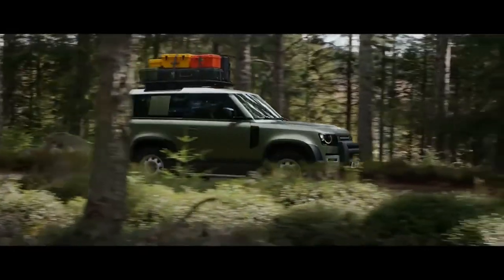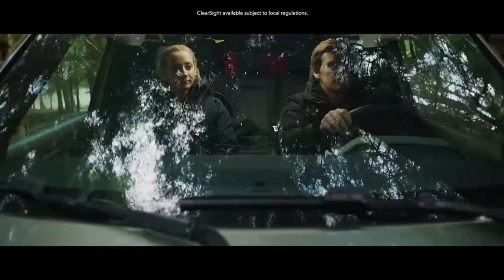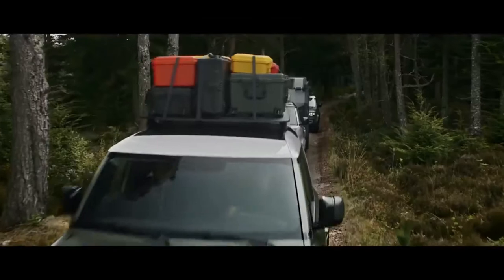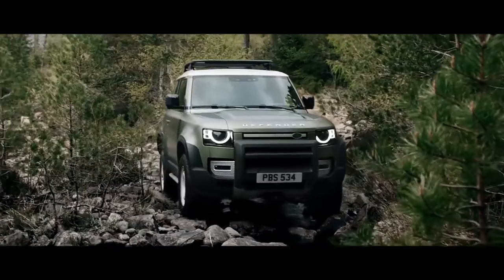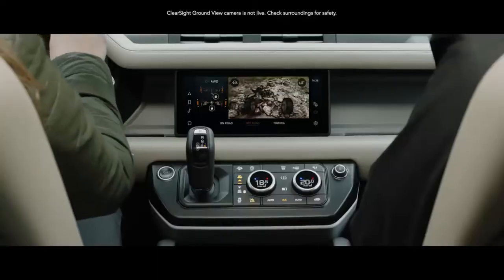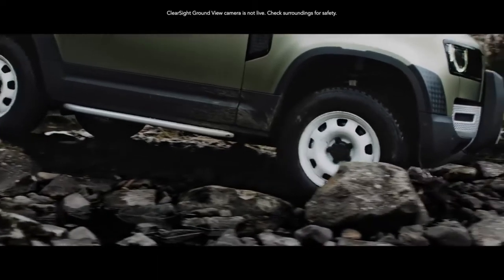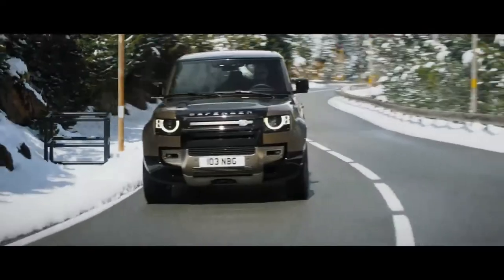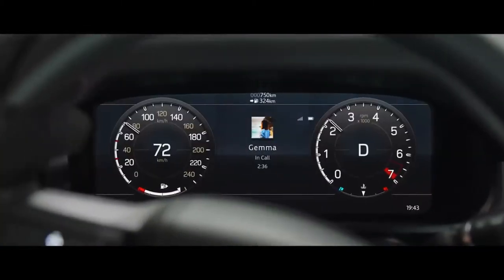ClearSight Rearview Mirror is a cutting-edge technology which uses a live video feed from the roof antenna. So when your view is blocked, you can still see what's behind you. Whilst ClearSight Ground View helps you avoid obstacles in front of the vehicle with cleverly positioned cameras which seemingly let you see through the bonnet. Combined with an interactive driver display, it puts key information right where you need it.